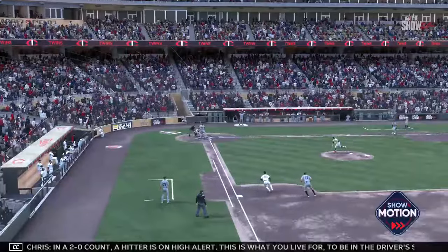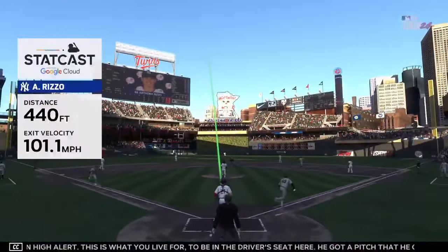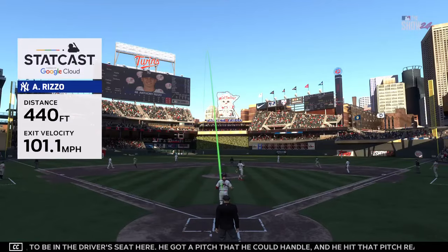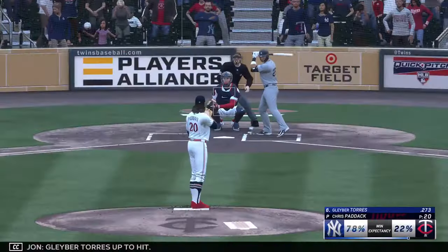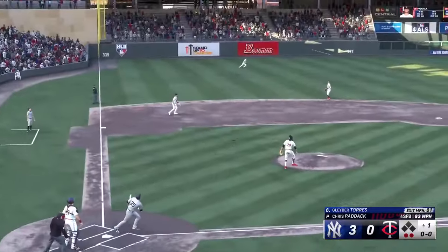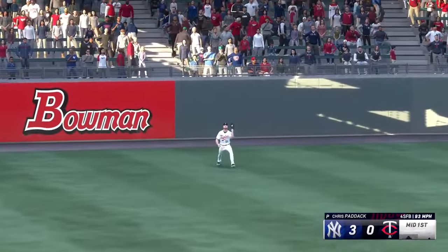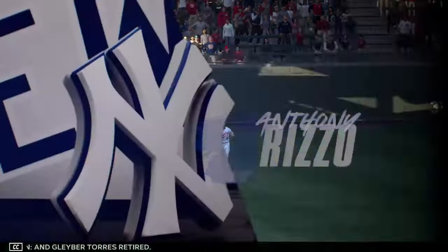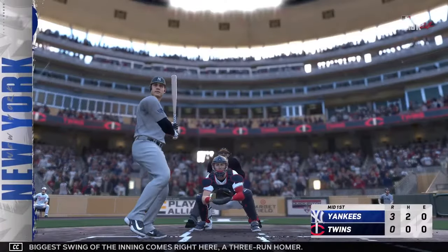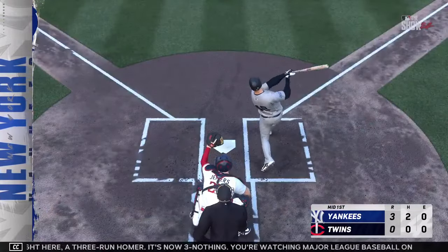In a 2-0 count, a hitter is on high alert. This is what you live for, to be in the driver's seat here. He got a pitch that he could handle, and he hit that pitch really hard. Nice home run. Gleyber Torres up to hit. Left field. And Gleyber Torres retired. And that'll do it. But the biggest swing of the inning comes right here, a 3-run homer. It's now 3-0. You're watching Major League Baseball.